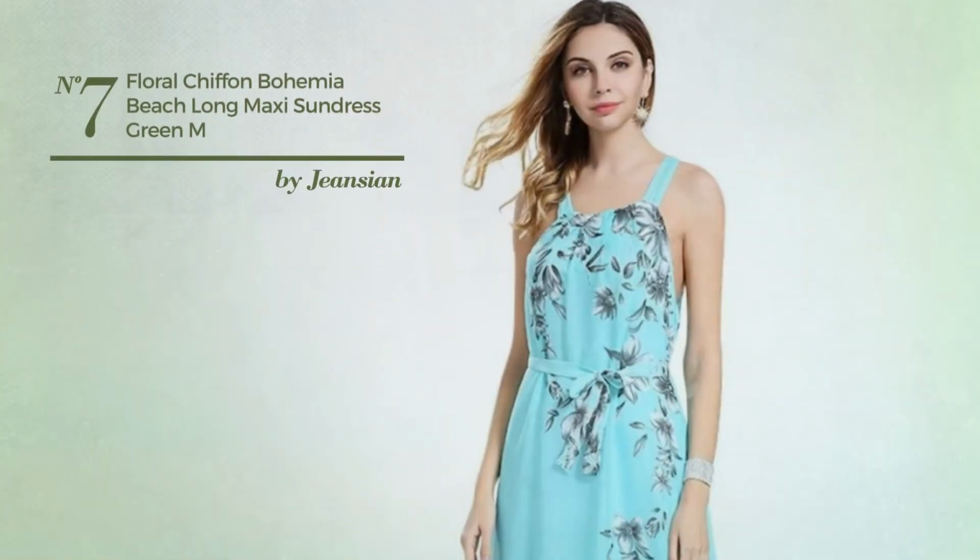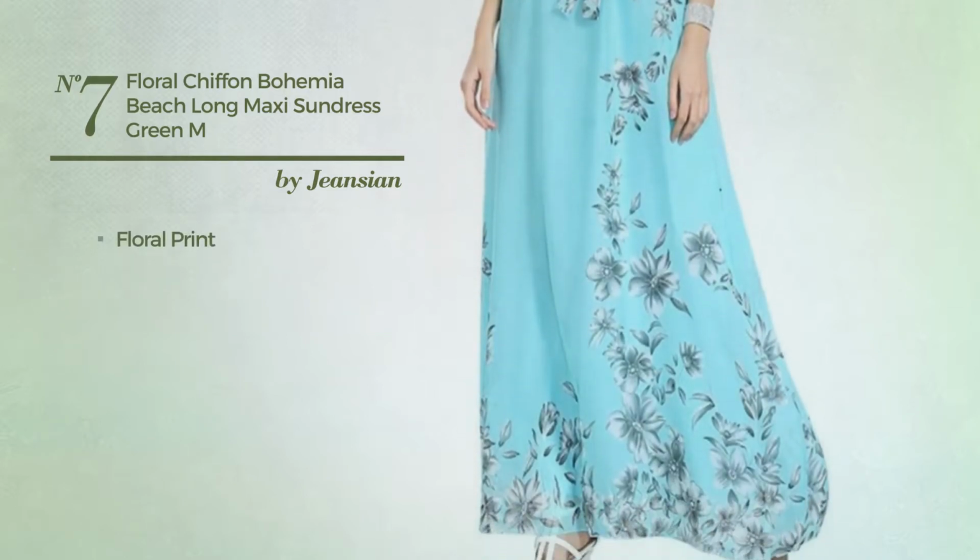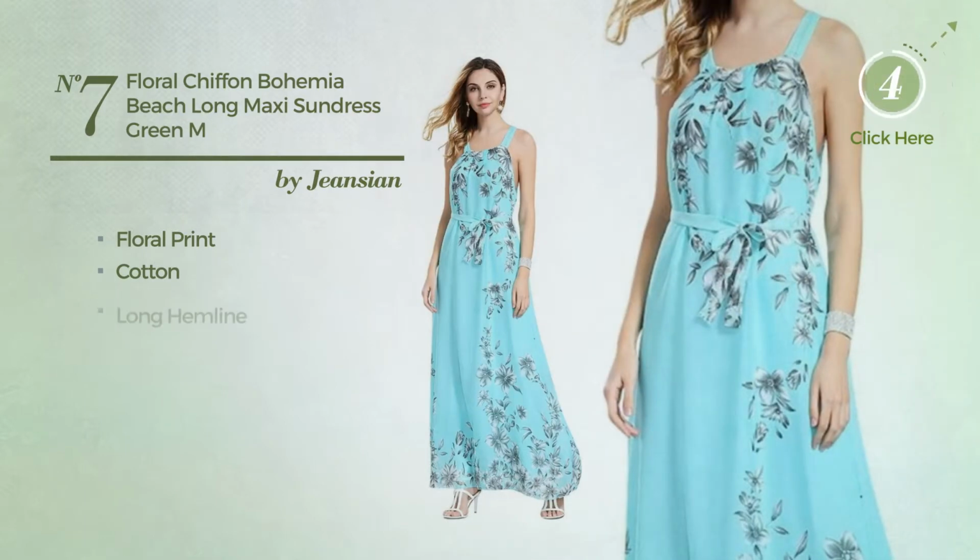Number 7. An all beach maxi length dress. Featuring floral print, made of quickly drying cotton. This dress includes long hemline. Available in 3 other colors.